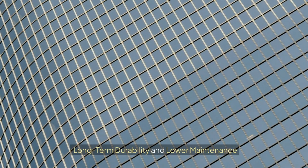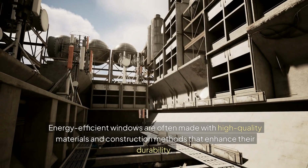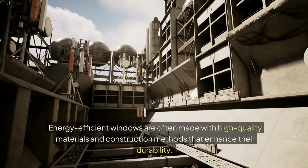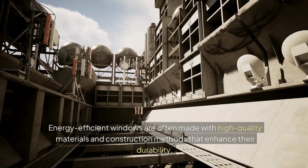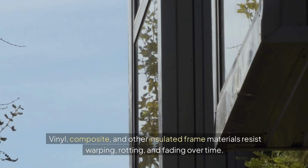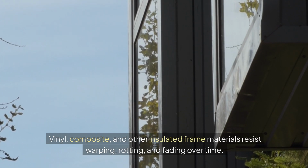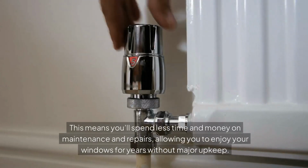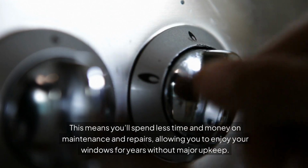Long-term durability and lower maintenance. Energy-efficient windows are often made with high-quality materials and construction methods that enhance their durability. Vinyl, composite, and other insulated frame materials resist warping, rotting, and fading over time. This means you'll spend less time and money on maintenance and repairs, allowing you to enjoy your windows for years without major upkeep.